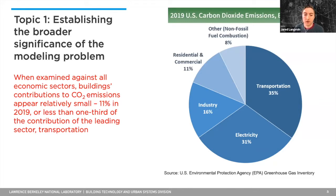And keep an eye as well here on the strong contribution from the electricity sector. That's 31%, which is near the top of the contributions, and a big part of the reason why this sector gets so much attention.